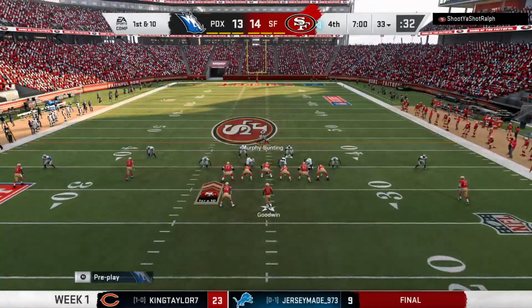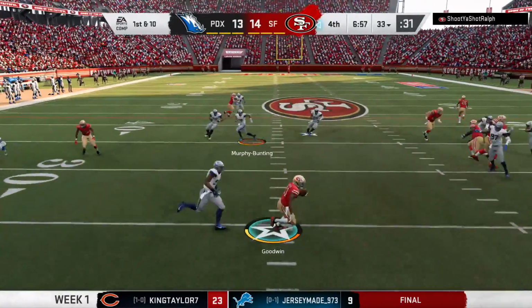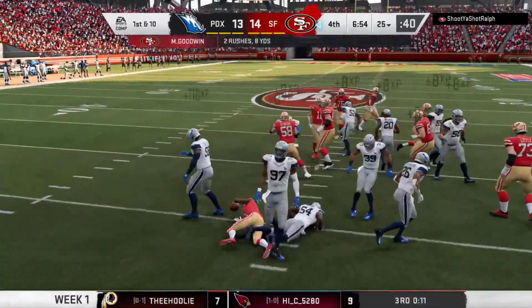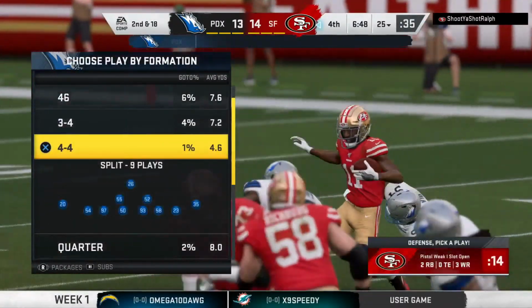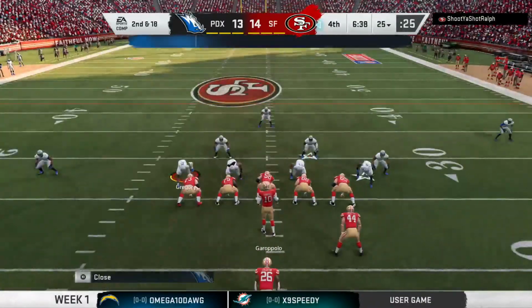Well, some good games around the league here early in Week 1, and this one's shaping up to be as good as any of them as we come up on a 1st and 10. I don't think anyone in the building fooled right there, as that one is going to blow up in their faces. That's going to go as a loss of a full 8 yards. And it sets them back for 2nd down.